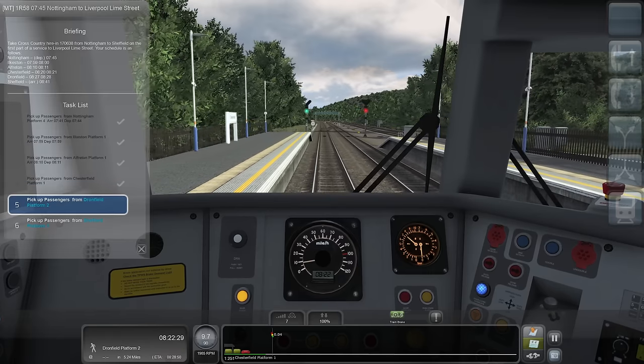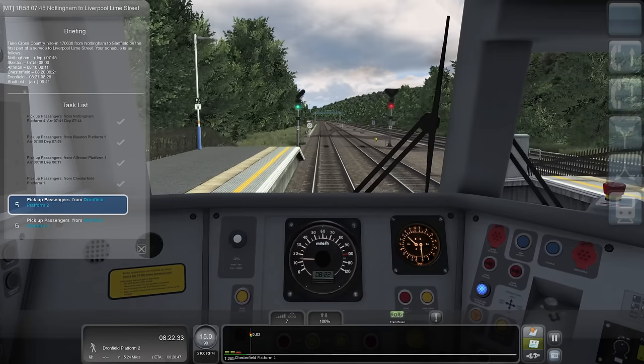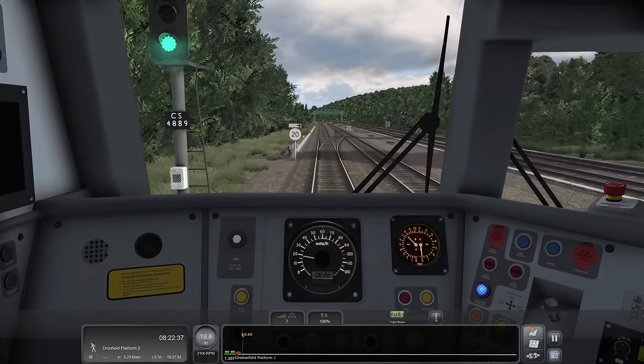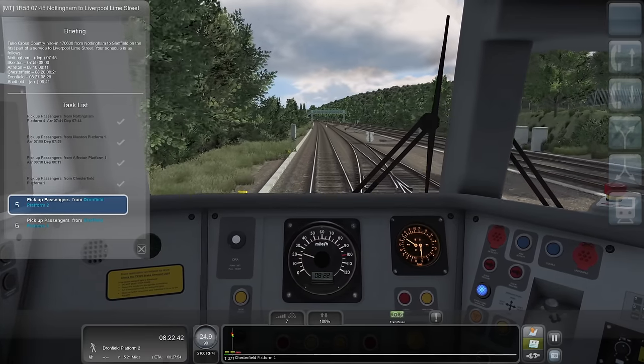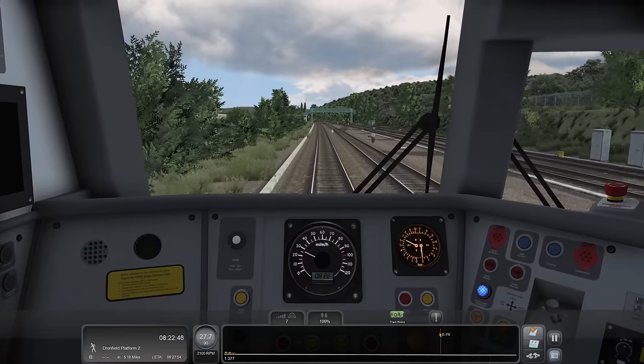There we go. Right, power. What time were we meant to leave Chesterfield? 21. Oh, we're a little bit late. Dronfield at 27. I don't think we're going to get there in time, are we? Oh, well. It's only a guideline now. We can just get there whenever. We've got ticks for everything, which is good. Good news all around.